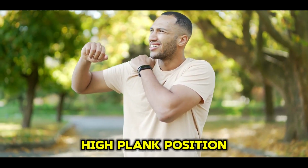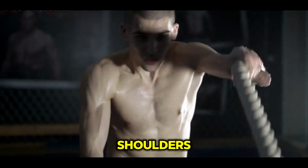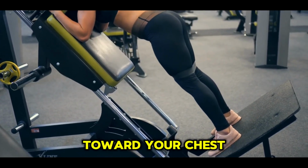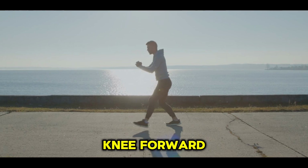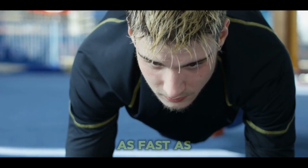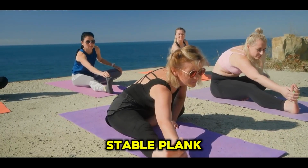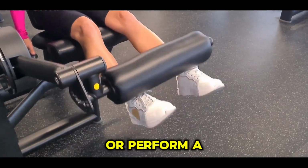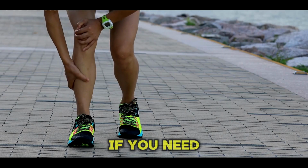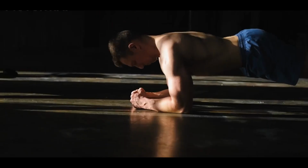Start in a high plank position with your hands directly under your shoulders. Drive one knee toward your chest, then quickly switch legs, bringing the other knee forward. Continue alternating legs as fast as you can while maintaining a stable plank position. Modification: slow down the movement or perform a standing high knee march if you need a gentler version. Plank hold, 1 minute. Why it works.